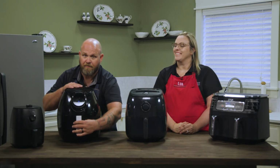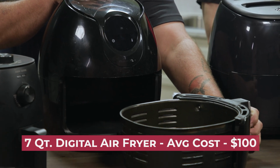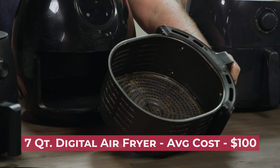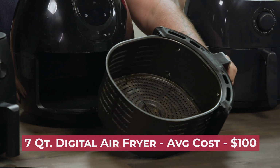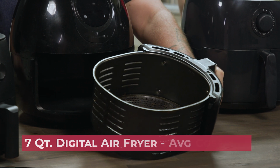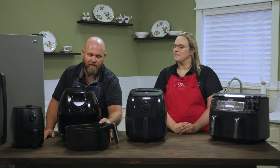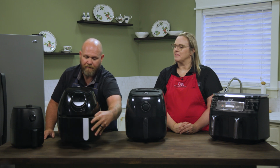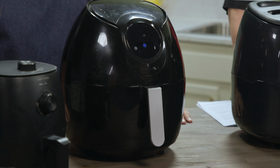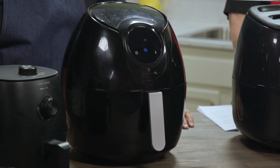The second one, this is personally mine, much larger basket. This one's retailed around $100. We use this one at home. As you can see, the basket is 3 times the size. This is a 7.5 quart air fryer. We use pizza rolls, tater tots, French fries, those kinds of things, chicken nuggets, if you will. We like this one. It's digital screen. You set the time on it and the temperature, and away you go.